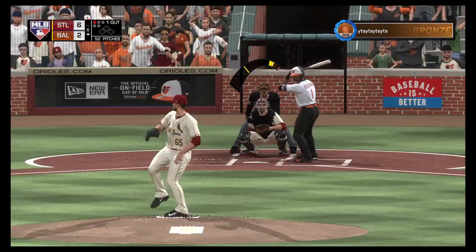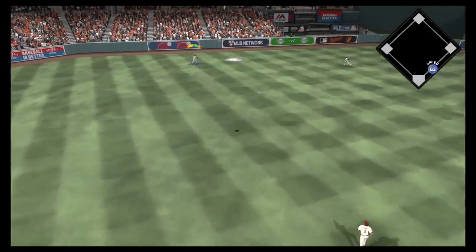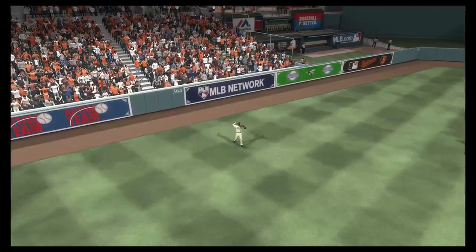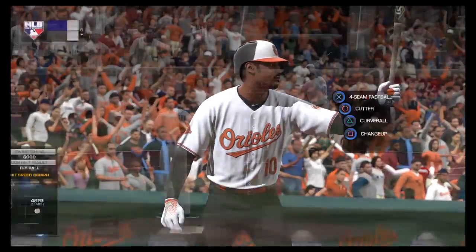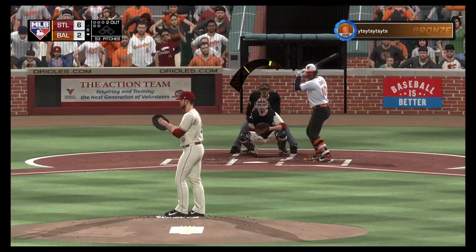Into his windup, here comes the 1-0. Swung on and lifted in the air to left center. Upton's after it. He hauls it in without any trouble, and there are 2 away. Stepping in and ready for another shot, Adam Jones, 0 for 2 on his line thus far.